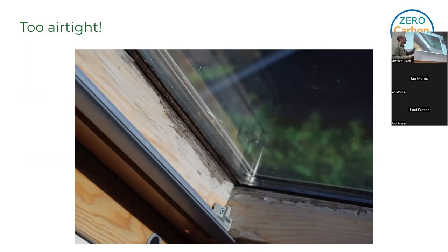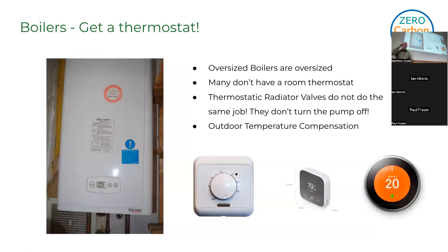And I think, to me, this actually speaks of a house that's too airtight. So any moisture that happens in this room, it can't get out, it can't move around. So how you do better ventilation is another question.